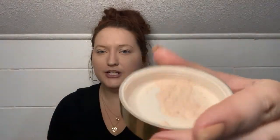It has a slight peachy color. I bought it because people rave about this. People are like, this is better than the Ethereal setting powder. This is the best setting powder I've ever used. I love it so much, yada, yada, yada. I do like it. However, you can see it does give me a slight peachy tone to my skin.